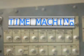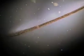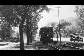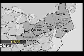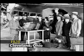Now let's take a look at the past. The year was 1925. That's when the first control tower for an airport was made. The tower was located in Northeast Ohio at the Cleveland Hopkins International Airport.